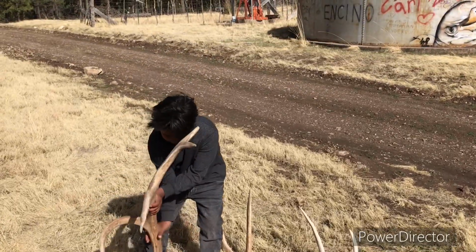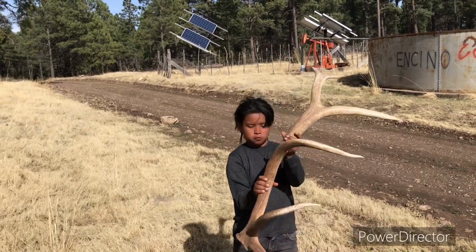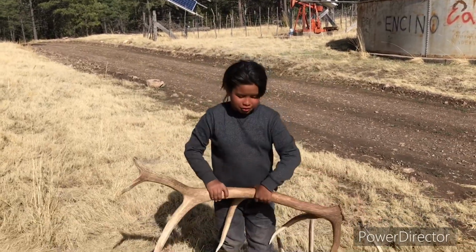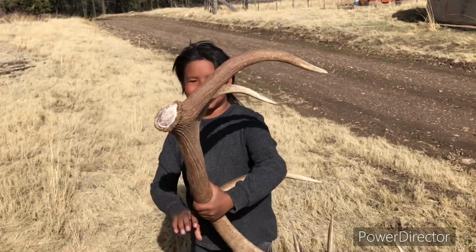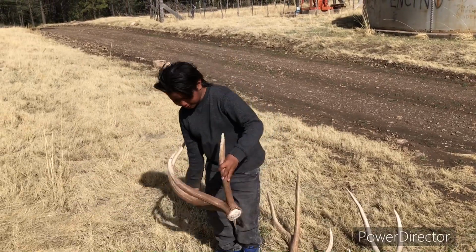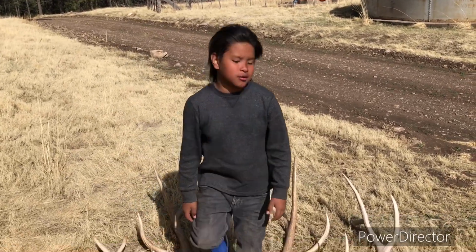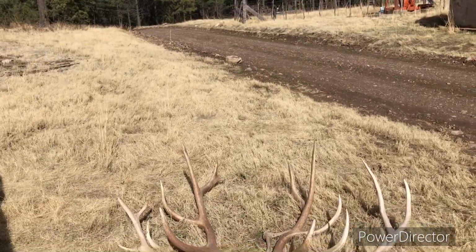That's what Myron found. Awesome. What does that base mean again? Bloody bases make happy faces. Oh yeah. It's awesome. He found the other side of my big six I found earlier. Oh yeah.